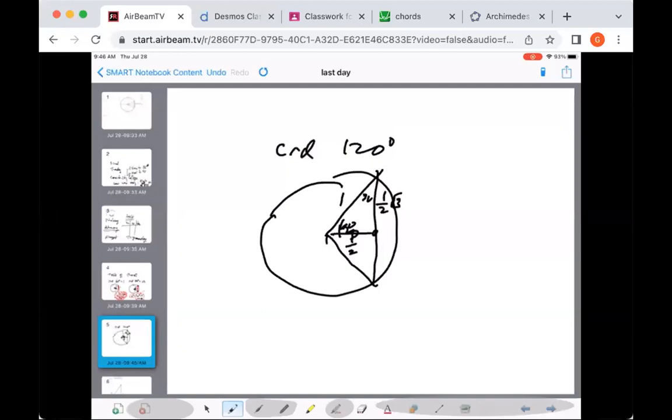But that's not chord 120. That's only a piece of it. What's the entire chord 120? Oh, radical 3, because you add them together.